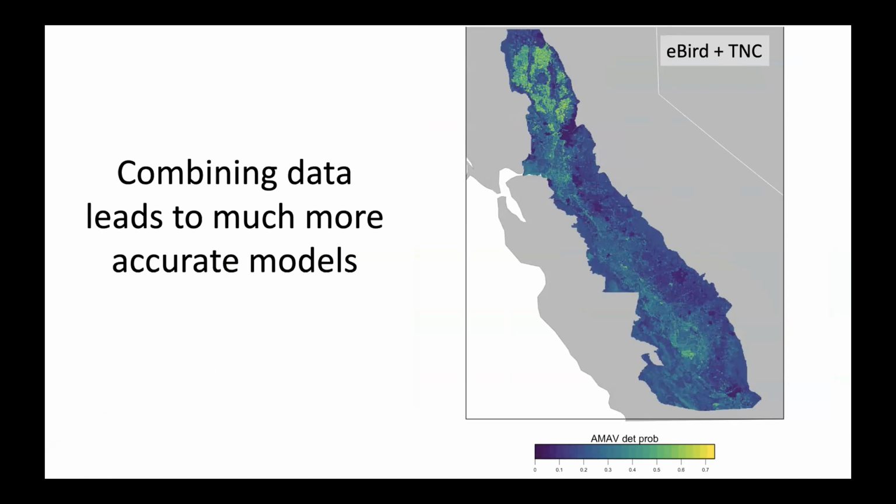We may have lost Orrin. Am I back? Yes. Where was I? Combining things. We did that.